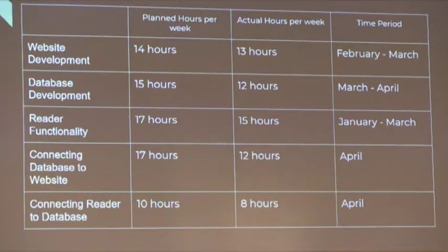So for the first one, for example, we developed the website. We planned 14 hours between February and March. It only took 13 hours, which is good. And actually, if you look down the rows, we were very accurate, if not a little generous, with the amount of hours we assumed it would take to develop these products.